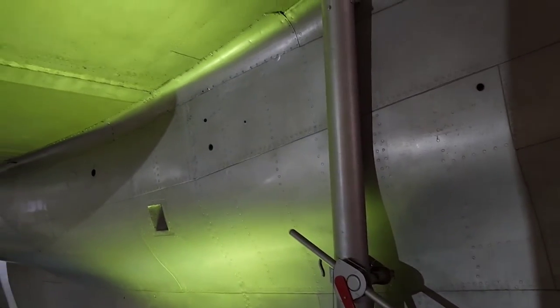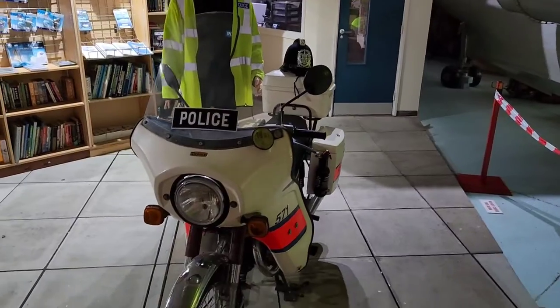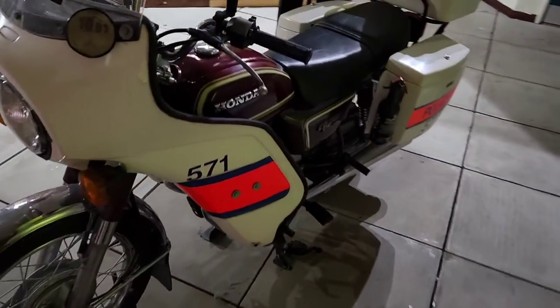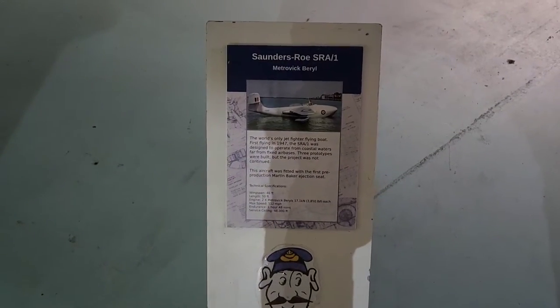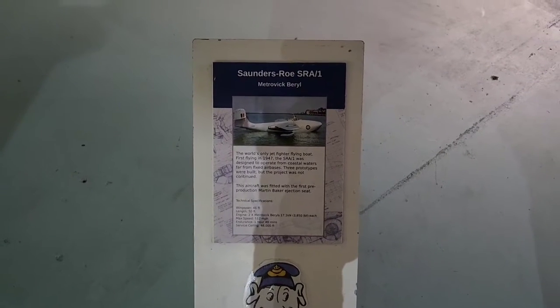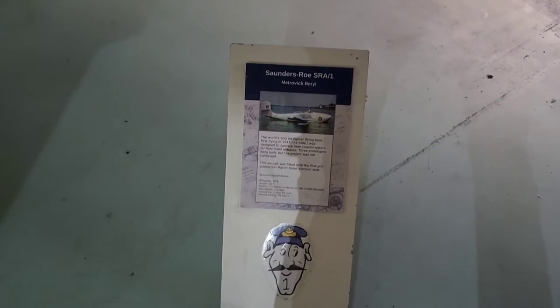We are now inside the museum. Just checked in. Got a cool little motorcycle right here. A Honda Goldwing. Jet fighter flying boat. World's only jet fighter flying boat. SRA-1. First pre-production Martin Baker ejection seat. Cool.